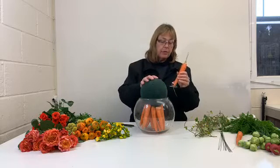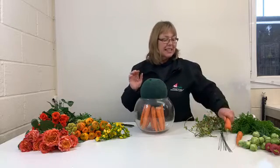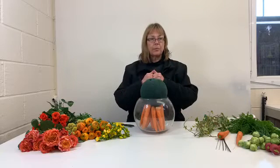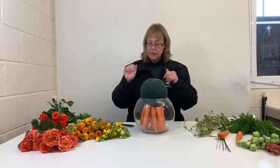We've done that ahead of time simply because it is quite time consuming. I thought you'd all fall asleep by the time I finished that if we didn't get that done first. So that's all you need to do with your carrots, and they will actually help to support the sphere inside the bowl so that they stand quite nice. So they're actually quite a nice support, as you can see.